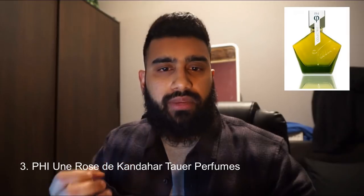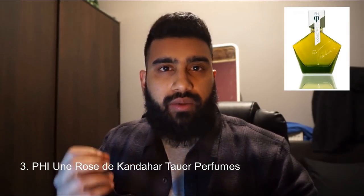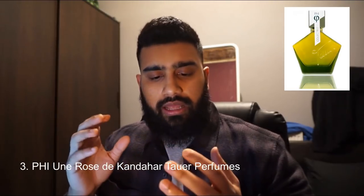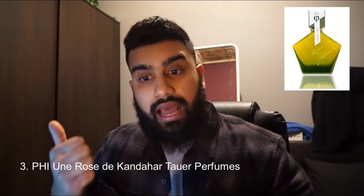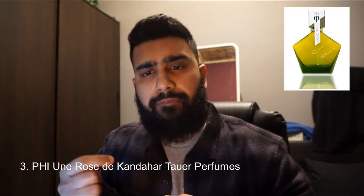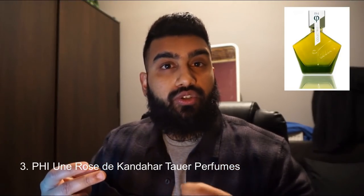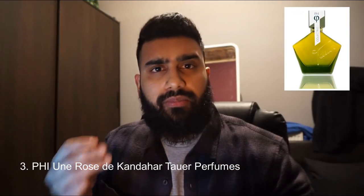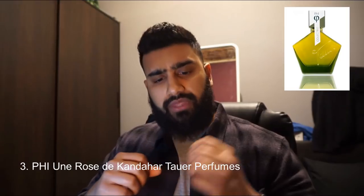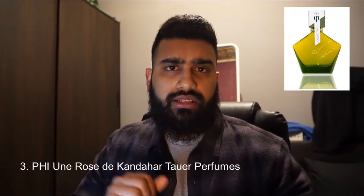It's a very creamy, sweet rose scent with a touch of fruitiness and a little bit of dry spiciness. So the notes that you're going to get in this are rose, almond, which adds a lot of creamy milkiness to the scent. It's going to have the fruitiness due to the note of the apricot, and the tobacco adds like a dry spiciness to the composition. There's also a touch of powderiness to this scent as well.